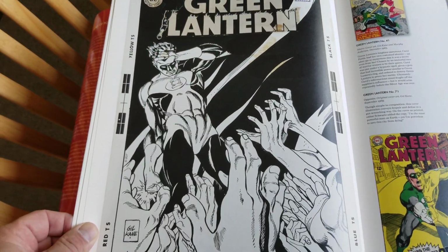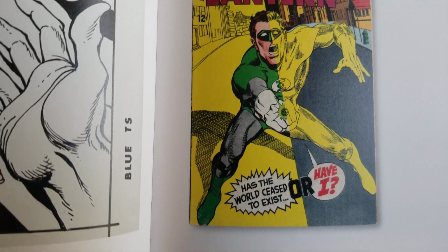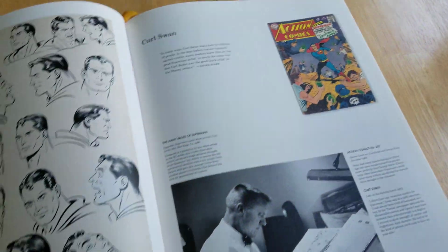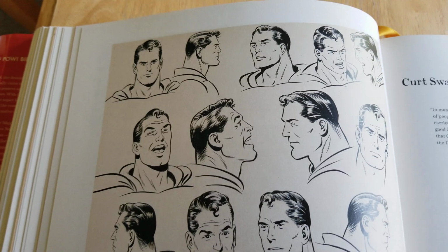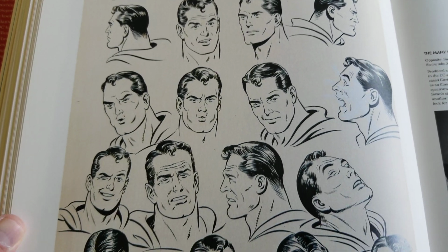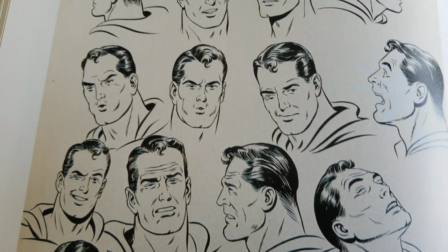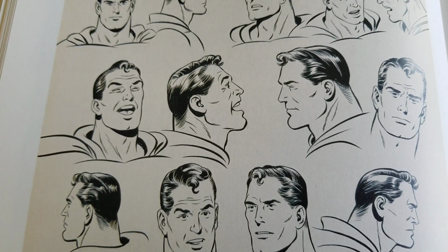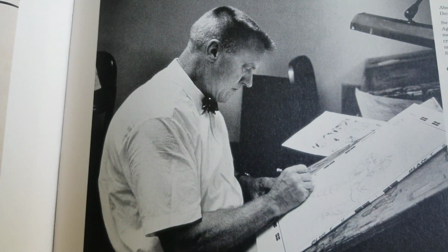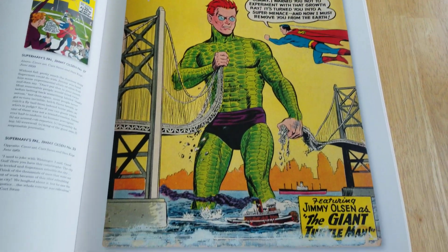Here's an original page. It's Gil Kane. And look at that. Oh, wow. Curt Swan's got his own section here in this book, as he should. He was a Superman artist for a long time, and here's just a collage of his all different faces. Great stuff. Very cool. There he is. Very cool page. Very cool cover.